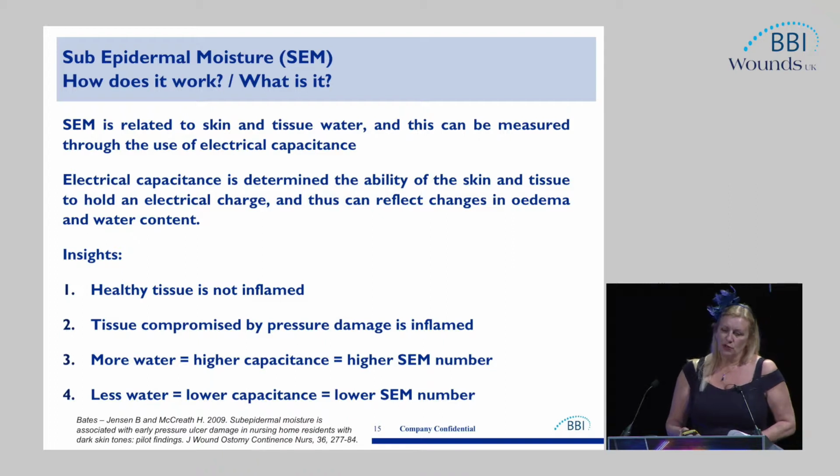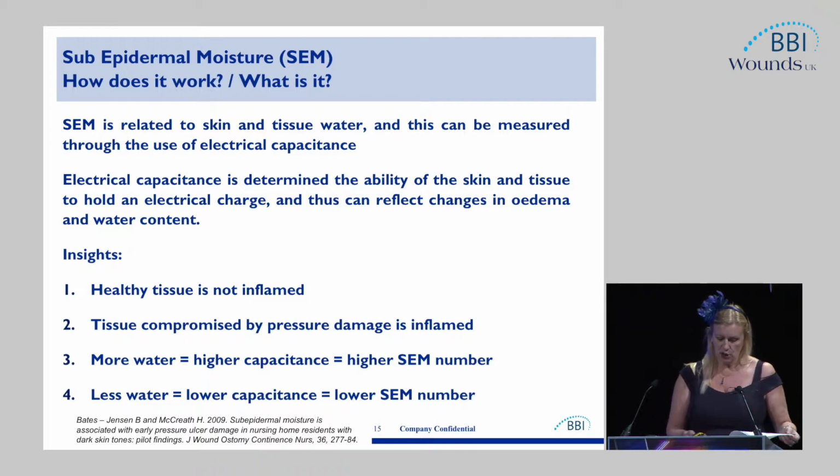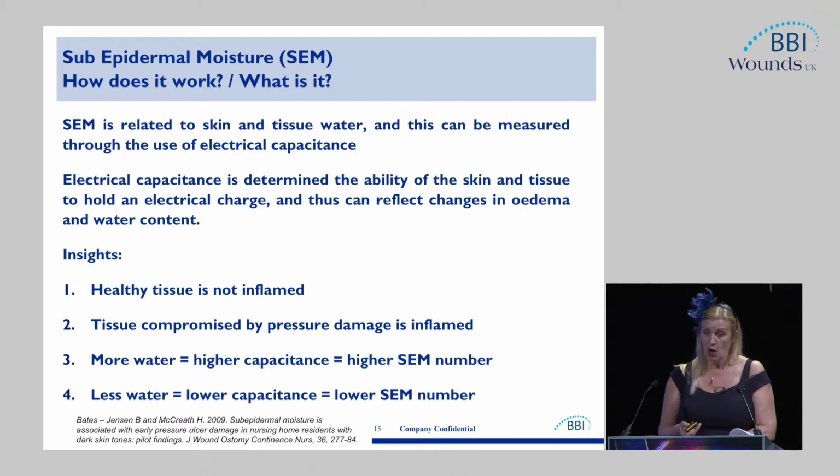So we're going to go on to talk about subepidermal moisture, and Zena mentioned how much further on we are in our research on this, but I want to present some pieces of work that Zena and her teams have done, just to quickly give you an overview of it. And for those of you who are not familiar with it, SEM is related to skin and tissue water, and you measure it through electrical capacitance. It's all about the skin battery and being able to measure that flow.